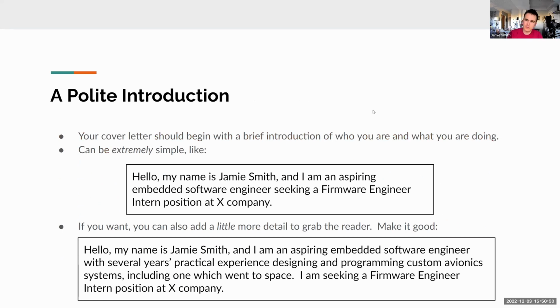So let's go over the parts of the cover letter now. The first part is a polite introduction. So your cover letter should begin with a brief introduction of who you are and what you're trying to do with your job application. This can be extremely simple, like, hi, my name is Jamie Smith, and I am an aspiring embedded software engineer seeking a firmware engineer intern position at X company.